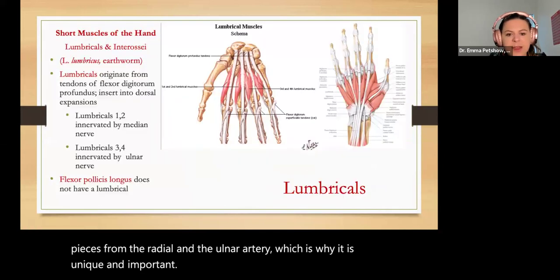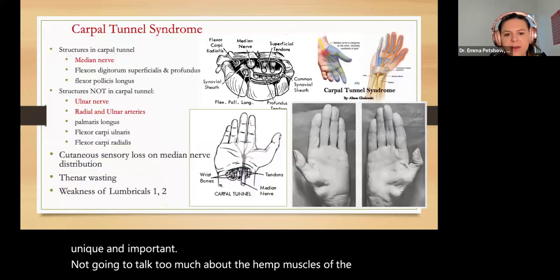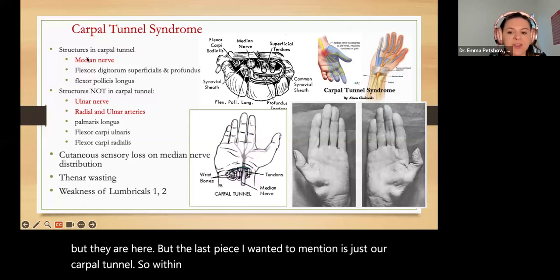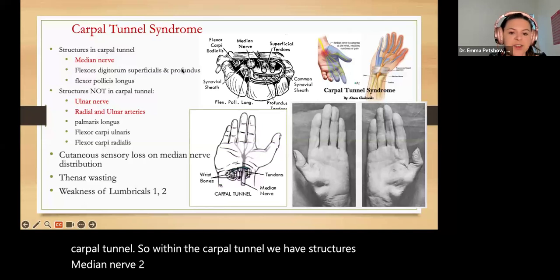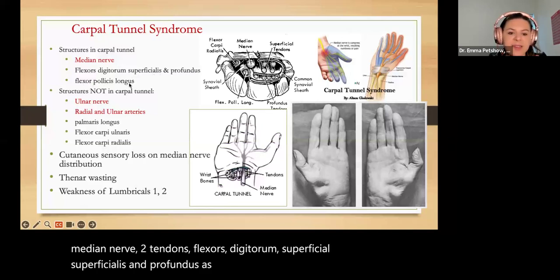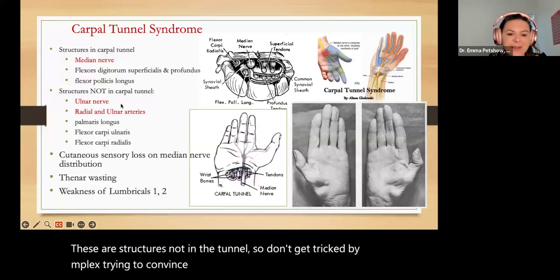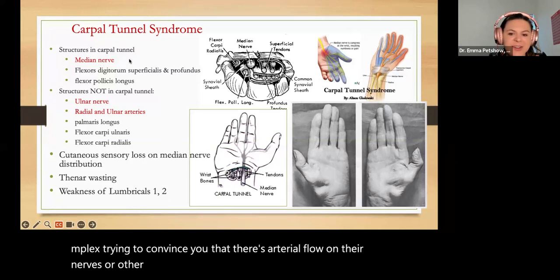Not going to talk too much about the muscles of the hand, but they are here. But the last piece I wanted to mention is just our carpal tunnel. So within the carpal tunnel, we have structures: median nerve, two tendons, flexors digitorum superficialis and profundus, as well as the flexor pollicis longus. These are structures not in the tunnel, so don't get tricked by NPLEX trying to convince you that there's arterial flow, ulnar nerves, or other muscles. These are your structures within.